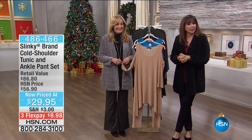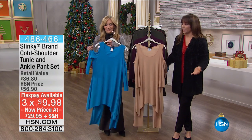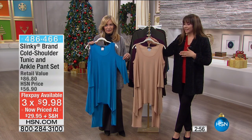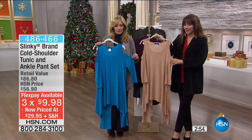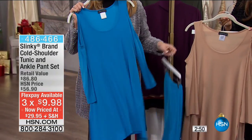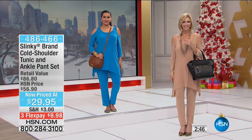Okay, so we have to talk about this. It's an outfit that's $29. Even if you're just buying it for the pants, or maybe it's the top, doesn't matter, because either way, you're in fantastic shape. It is the Slinky Cold Shoulder Tunic and Ankle Pant Set. Now, the sizing that we have is very limited across the board. We have 600 of these. No, we'll keep you posted. That's the Caribbean Blue.